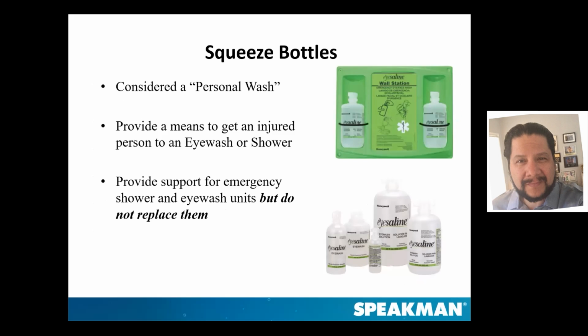So here's, someone asked about the squeeze bottles. Squeeze bottles are not compliant to the OSHA and ANSI standard. They're considered a personal wash. So if somebody gets particulate in their eye, it helps with that. It really is meant to provide some means to get an injured person to an eyewash or a shower in the event of a random emergency.